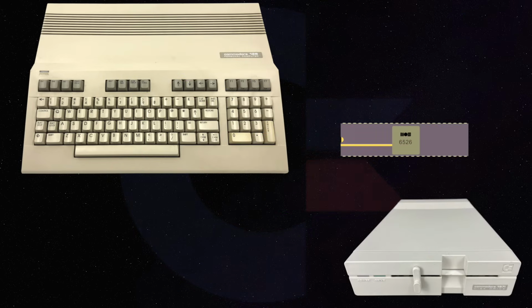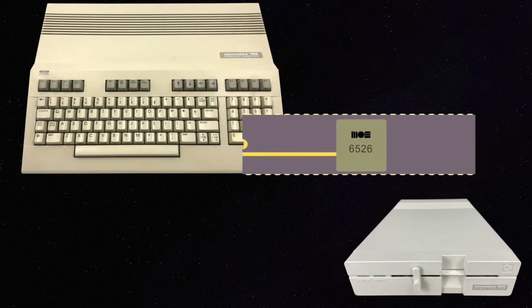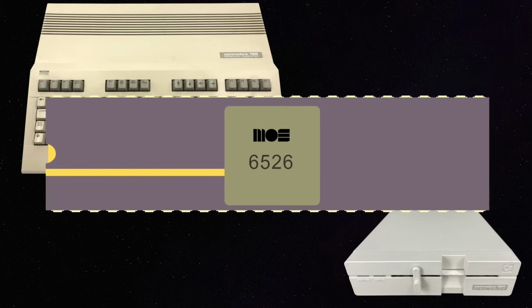Commodore tried and failed to implement fast serial disk I/O on the VIC-20 in 1980. They tried and failed again with the Commodore 64 in 1982. In 1985, with the Commodore 128 and 1571 disk drive, they were not denied. The Commodore 128 and 1571 both contained MOS 6526 CIA chips with a working shift register, and Commodore delivered a fast serial bus to the masses.